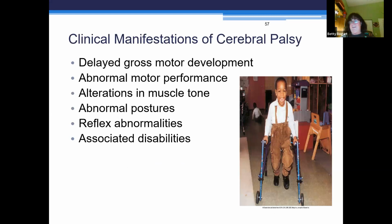So what do we see when we look? All of the above that I just said. Gross motor, fine motor, muscle tone, postures, even the reflexes are going to be different.